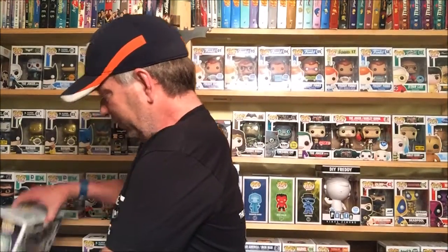Next question. What is my most valuable Pop? I don't really pay attention to books or the price guides and stuff. I don't know. But someone told me that it was, where's it at? Was this one right here. If I get it out.